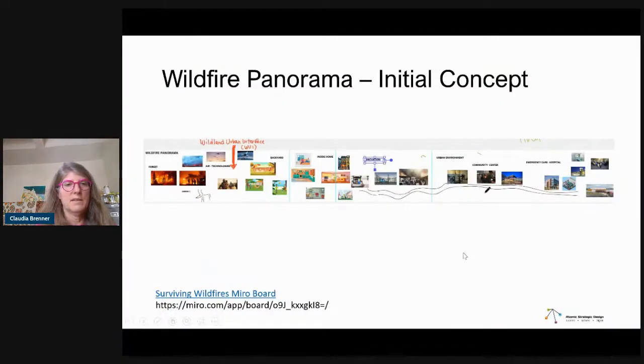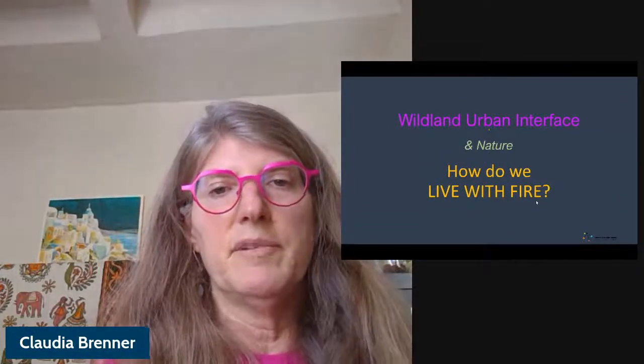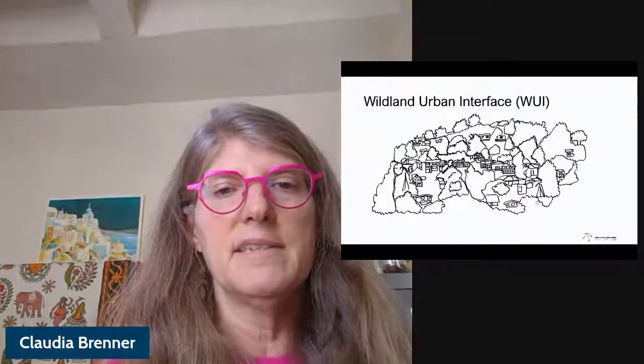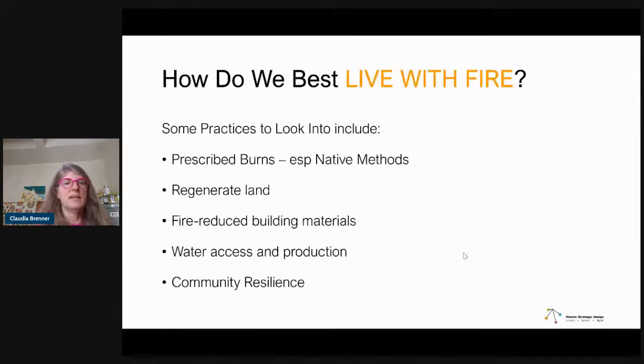With the WUI, the Wildland Urban Interface, how do we best live with fire? This is actually Mill Valley, and you can barely see the houses because they're just in the trees. It's a beautiful area, but it is a tinderbox. It definitely could be a big challenge.